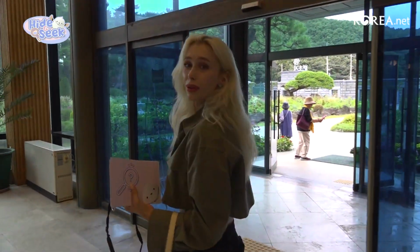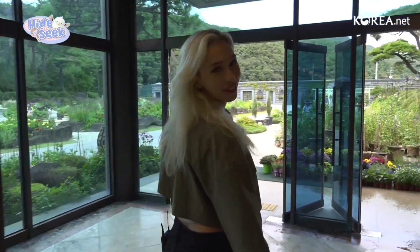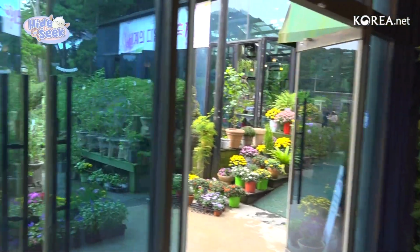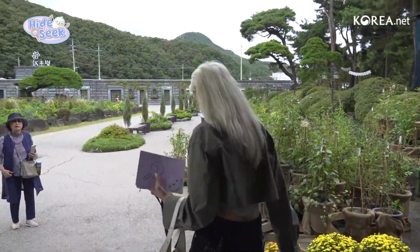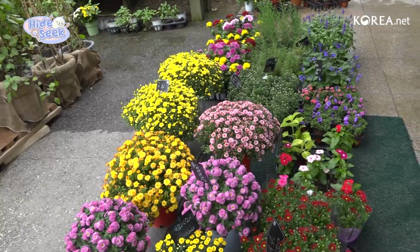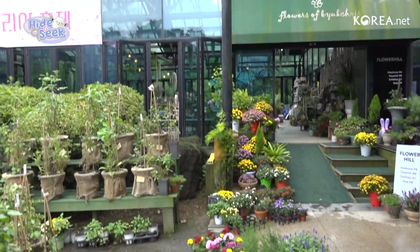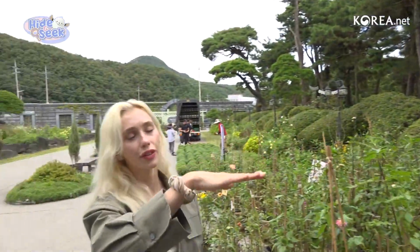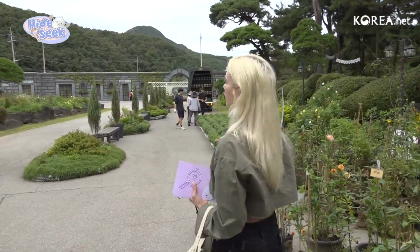So really beautiful. And now for my favorite part, photo wall as usual, but here we go. Welcome to Byukchoji Garden. Like I said, they do have some options where you guys could buy some things if you wanted to. The greenhouse is right over here. This is Flowers of Byukchoji, so you guys can take a look at that. And it tells you about the different things that they offer here. They have glass house, flower hill, exhibitions, and stuff like that.